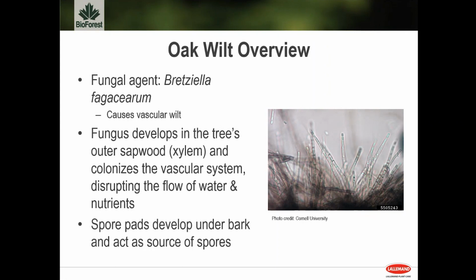We're going to get into detail about a couple of ways the fungus can spread, but basically the fungal spores are spread from a spore mat that develops under the tree's bark after it dies. The oak wilt fungus doesn't have mushroom-like fruiting bodies that we would see with a lot of other fungi.